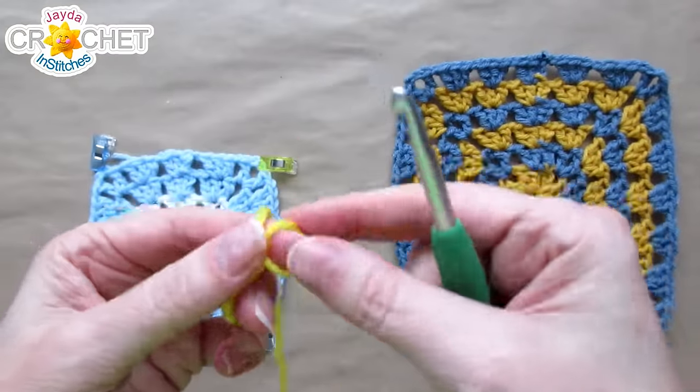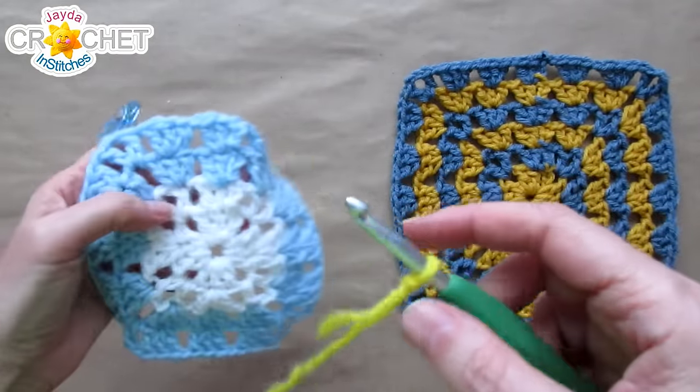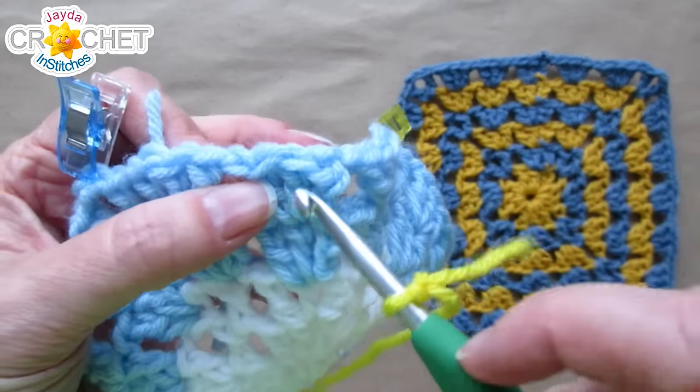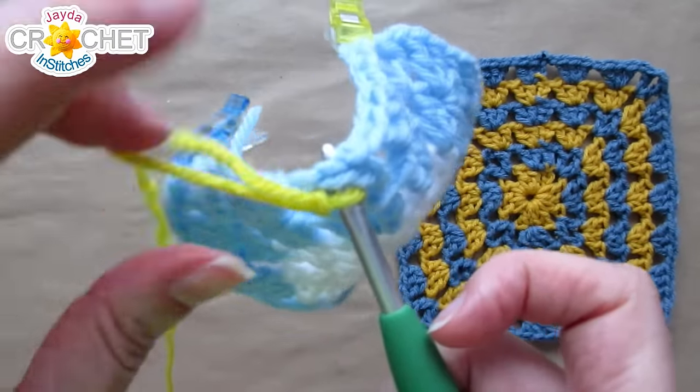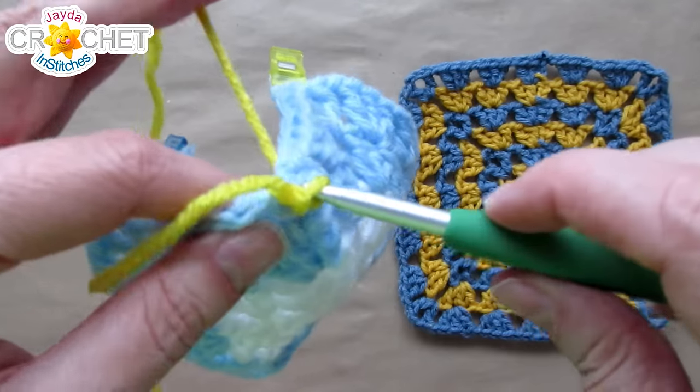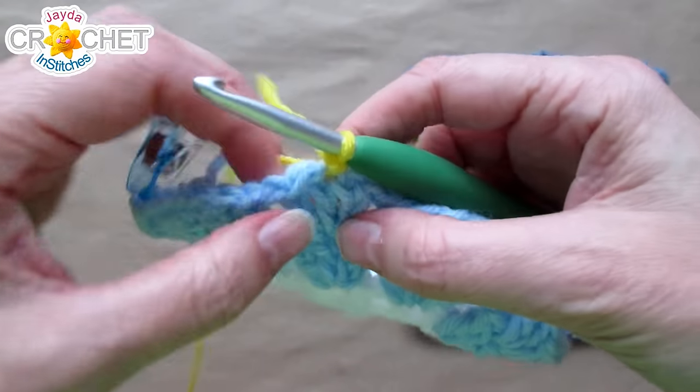If you're changing colors, you're going to start with a slip knot on your hook. I am changing to a nice sunny yellow now. We are going to join our yarn with a slip stitch in the top of that middle stitch. It's the same place you're sitting. If you are not changing colors, you just slip stitched into that middle stitch. So we're all sitting in the same place.